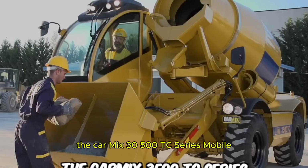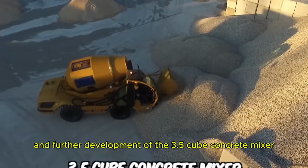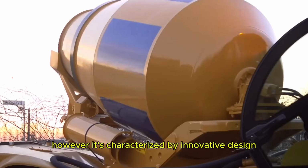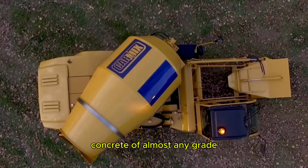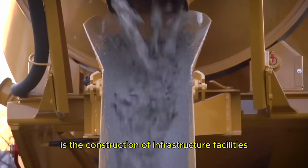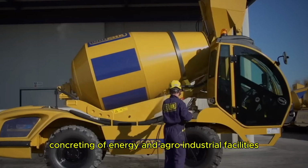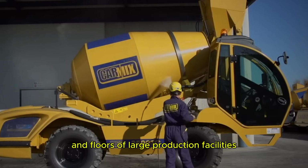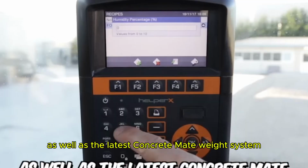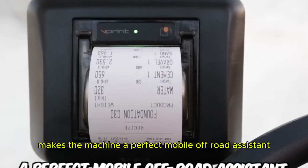The CarMix 3500 TC Series mobile all-wheel drive off-road concrete mixer is the latest model and further development of the 3.5 cube concrete mixer of the previous 3.5 TT version. However, it's characterized by innovative design and the latest technologies that help to produce concrete of almost any grade, even more efficiently. The main sphere of application of this equipment is the construction of infrastructure facilities, low-rise and cottage housing, concreting of energy and agro-industrial facilities, concreting of roads, pouring foundations, and floors of large production facilities. The panoramic view of the cab and aerodynamic profile of the design, as well as the latest concrete weight system and ProMix mix analysis system, make the machine a perfect mobile off-road assistant.